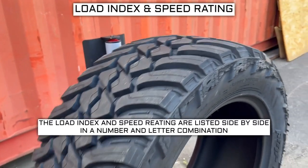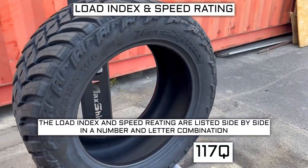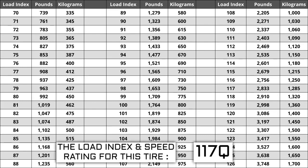Next to your tire size, you will see a number and letter combination like 117Q. The number 117 is the load index. This is the number relative to the weight capacity of the tire. The higher the number, the greater the load carrying capability of the tire. Load index ranges from 0 to 150. If you are replacing your tires, they have to be the same or higher load index, never lower.